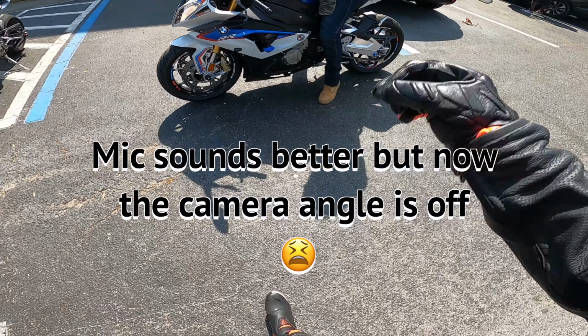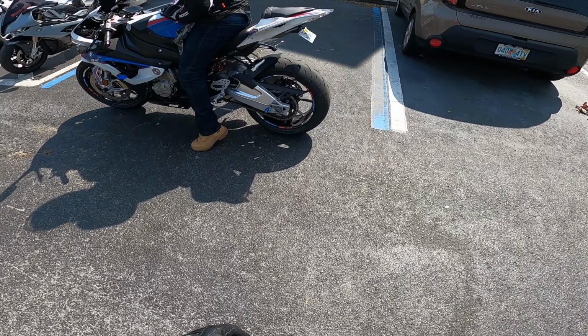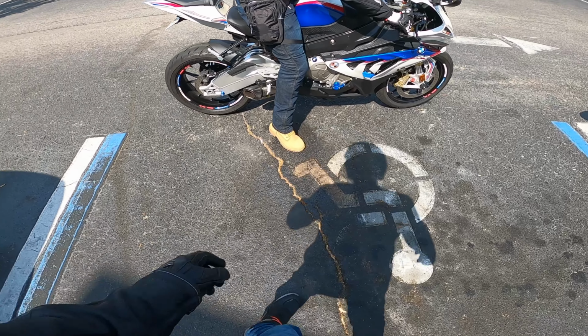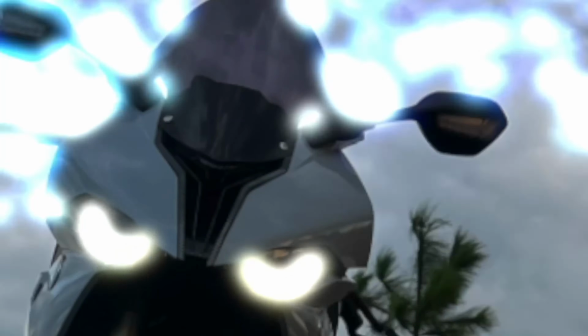This beautiful, absolutely gorgeous S1K. This thing looks absolutely great, and it's loud as hell, boy. Woo! Still got the Florida plates coming from Georgia. Woo! This sounds phenomenal, man.